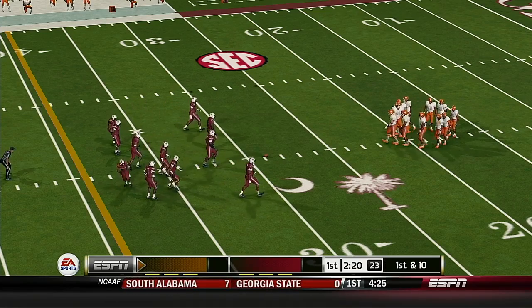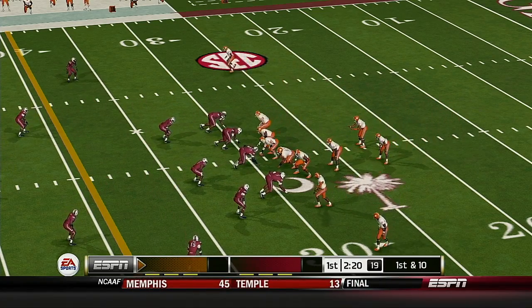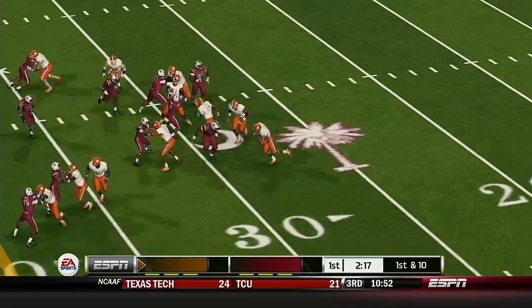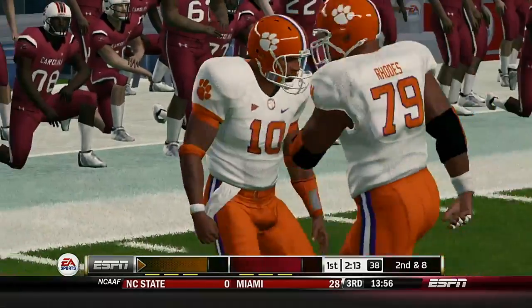Pretty good looking touchdown drive the last time these guys were out there. Clemson is up a score. He's taken down at the 31-yard line.